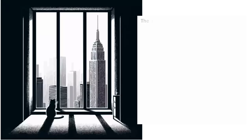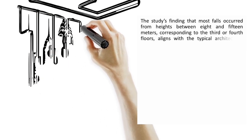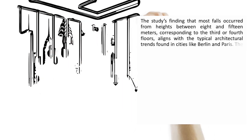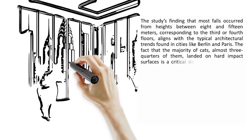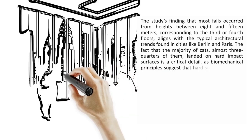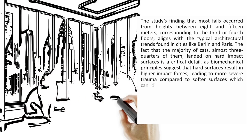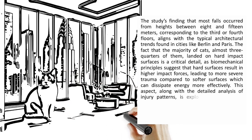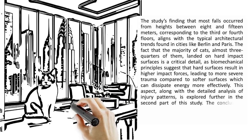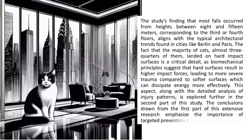as New York. The study's finding that most falls occurred from heights between 8 and 15 meters, corresponding to the third or fourth floors, aligns with the typical architectural trends found in cities like Berlin and Paris. The fact that the majority of cats, almost 3/4 of them, landed on hard impact surfaces is a critical detail, as biomechanical principles suggest that hard surfaces result in higher impact forces, leading to more severe trauma compared to softer surfaces which can dissipate energy more effectively. This aspect, along with the detailed analysis of injury patterns, is explored further in the second part of this study.